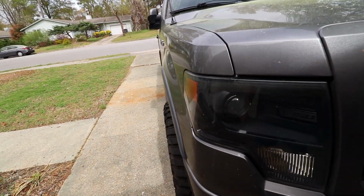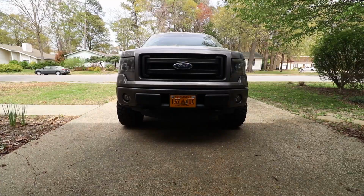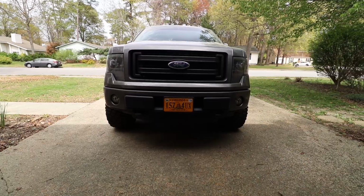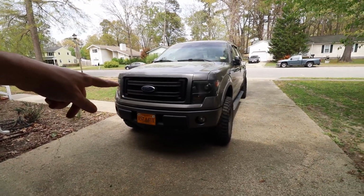Now guys, remember, the Ford Raptor is built as a desert pre-runner style truck. Obviously you can drive them on the street, but they are 6 inches wider. That's why you see those wider fenders that they have. The width of the truck is going to be an extra 3 inches on each side. And I will say this truck is hard enough to park as it is.